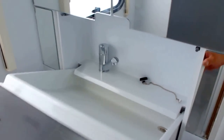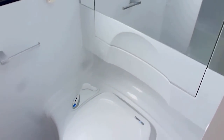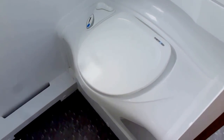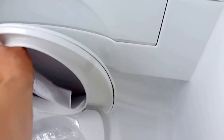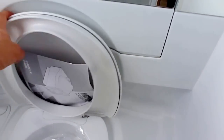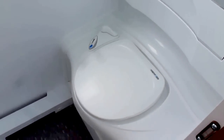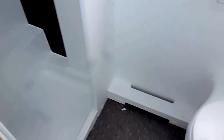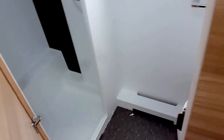And then if you close up the sink, it becomes another mirrored area, and then you have a cassette toilet made by Thetford underneath. And this cassette toilet lid comes off easily to allow for cleaning, and it's got the electric flush as well. On the outside this toilet has the wheeled container, so it's got wheels and a handle to make it easy to take around and take off for emptying.